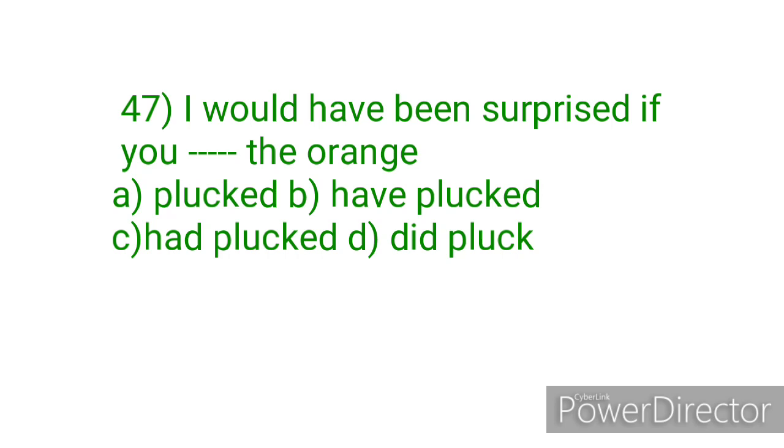The sentence talks about a particular instance in the past when I was watching to see if you would pluck the orange. For that reason, we are going to use the past perfect tense marker, which is had, plus the past tense of pluck, which is plucked. So option C is the correct answer, had plucked. I would have been surprised if you had plucked the orange.